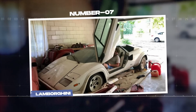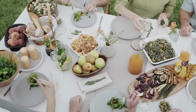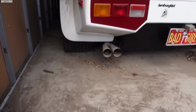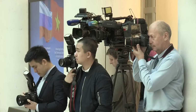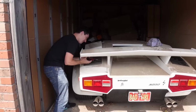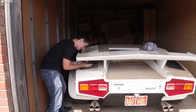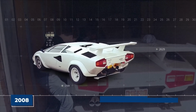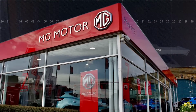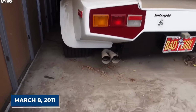Number 7. A Lamborghini. If you're a fan of the Food Network, you probably know who Guy Fieri is and the story of his stolen car. The news would spread like wildfire in mainstream media and social media. The car would later be found in a storage unit. His 2008 Lamborghini Gallardo was stolen from a British motor car distributor's dealership on the morning of March 8, 2011.